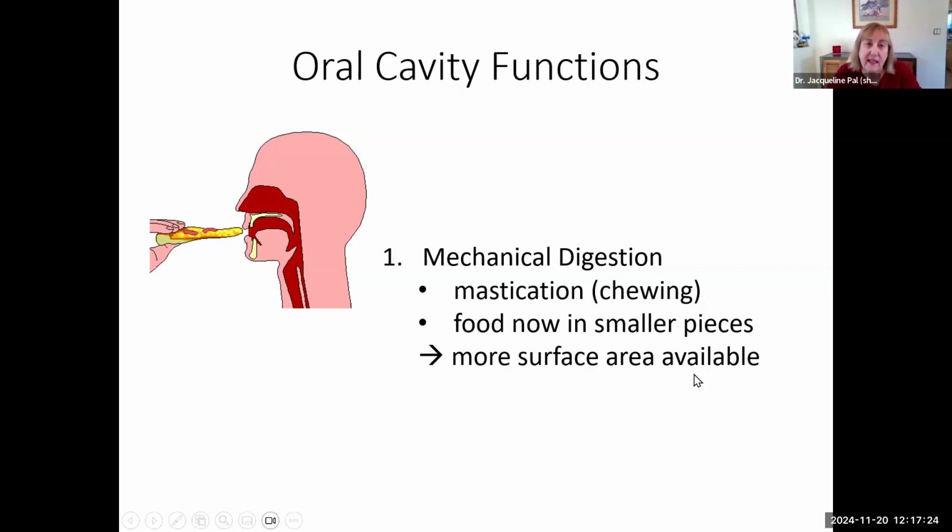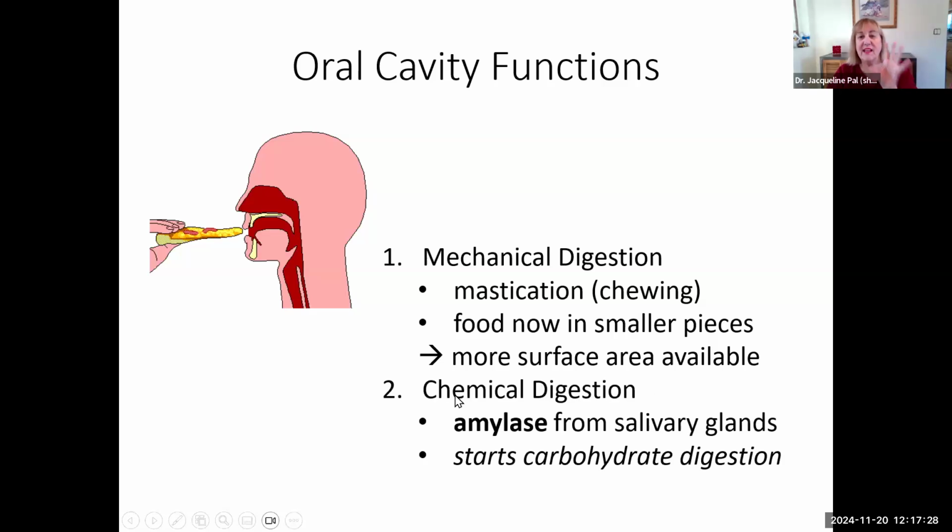So that's the second function that's going to start in the oral cavity, and that's chemical digestion. So that enzyme amylase coming from the salivary glands starts carbohydrate digestion. All right. So I will have a video later on, which is talking about all the chemical digestion that is going on, where I'll put it all in one place for you.